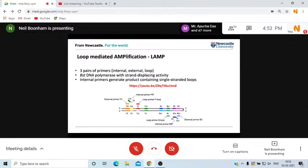And so what I'm going to talk about is the use of diagnostics based on loop-mediated amplification for the detection of these base pair changes. So loop-mediated amplification, I'm not going to go into the mechanism of how it works, but I'll put a YouTube link here. If you go onto that YouTube link, or you go into YouTube and search for LAMP DNA amplification, you'll get cartoons explaining how this works.